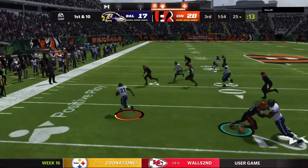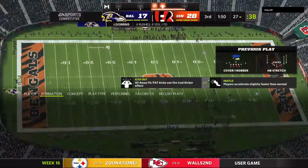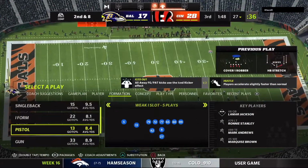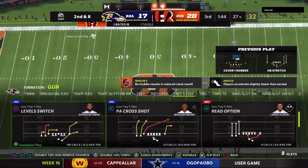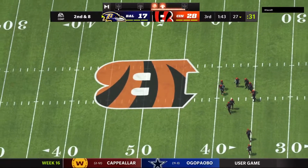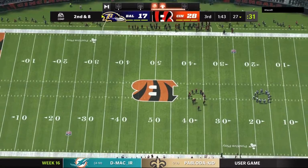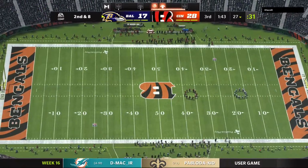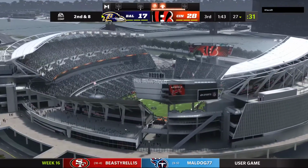The drive will commence with a run by J.K. Dobbins. And he's upended after a gain of 2 out to the 27. Nice job there on the tackle. Keep him to the short gain. And, of course, he got some good news this week. He was named AFC Defensive Player of the Week from last week's effort. And part of the reason he got that award, because of plays like that. Not every play is spectacular. Not every play is for a loss. Make the plays that are in front of you, keep it to short gains, and you pile up statistics.